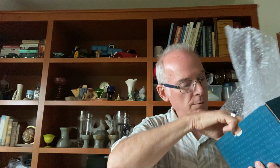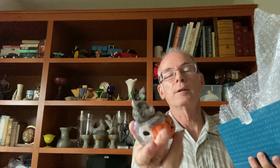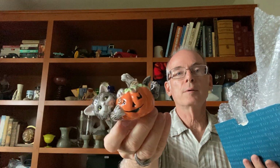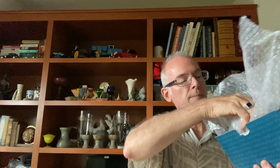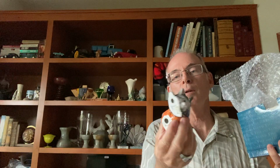Then I found another Fitz and Floyd. These are fall kitties with the jack-o'-lanterns. There's 3 of them. Again, Fitz and Floyd. I paid $2 for all these kitties, which I thought was awesome. They're all in great shape, no chips or cracks. And I got one more. There he is. So those were really cute. Again, these will go up for sale.